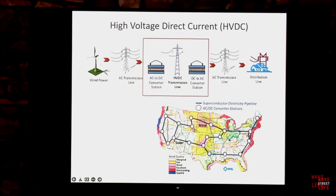And you can export that energy there and vice versa. So you can much more readily and widely balance the load on the power grid using high voltage direct current.